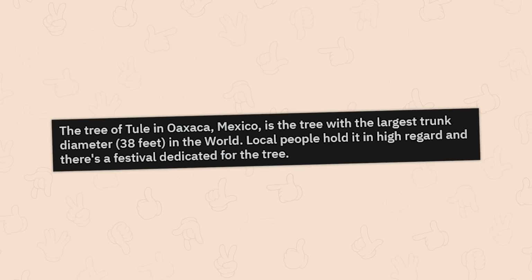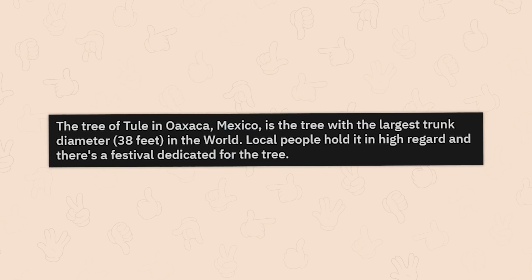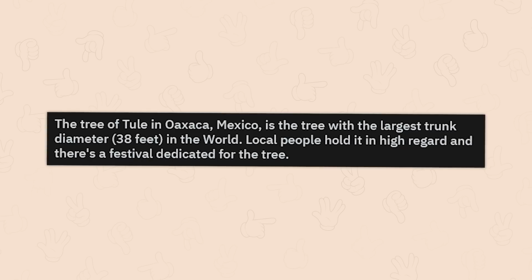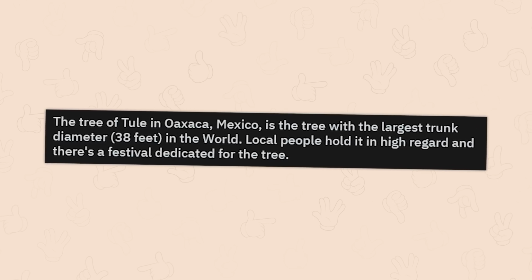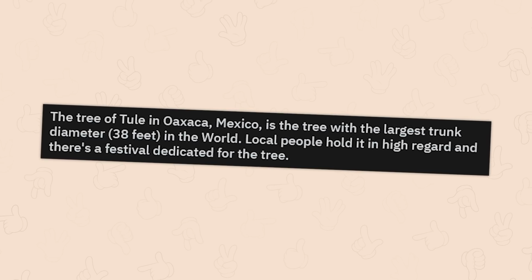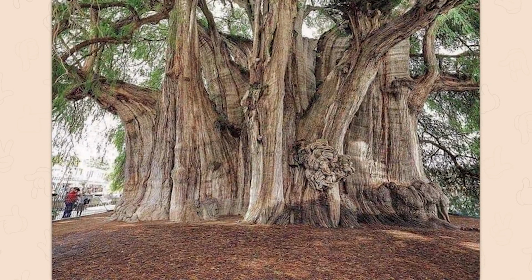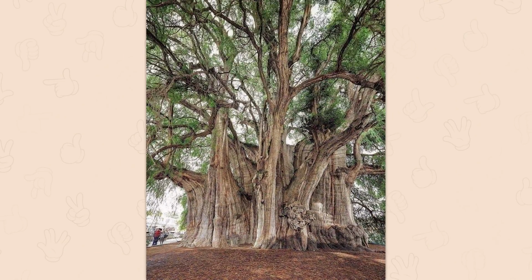The Tree of Tule in Oaxaca, Mexico, is the tree with the largest trunk diameter in the world, 38 feet. Local people hold it in high regard, and there's a festival dedicated for the tree. Dude, 38 fucking feet. Holy crap, look at that monster.